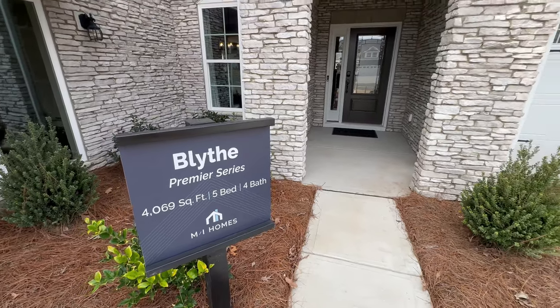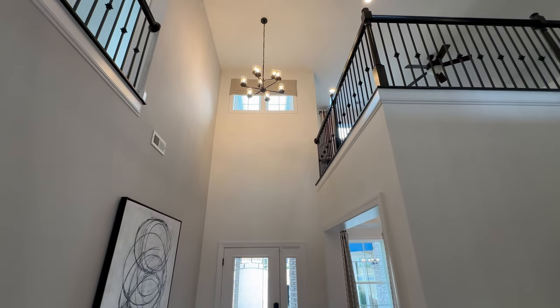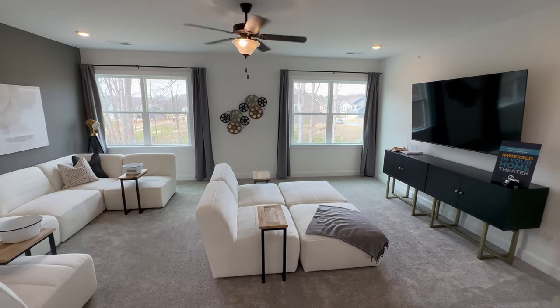It is just such a well-designed home with so much space, over 4,000 square feet, 5 bedrooms, 4 bathrooms, 3-car garage. And I mean, the entryway and the living space is really an impressive area. You get that 2-story foyer with the loft space up there and a bonus game room. Really just so much room and in a great area.